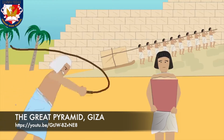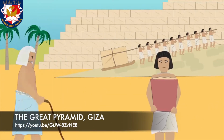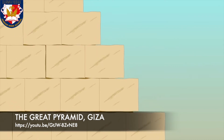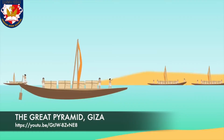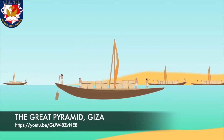The Greeks believed that the pharaoh used slave labor to complete the grand project. However, archaeologists have since discovered that it was built by paid, skilled workers. These manual laborers lived in a town near the construction site. The structure consists of an estimated 2.3 million stone blocks weighing up to 15 tons each. These were carried up and down the Nile River from a nearby quarry.